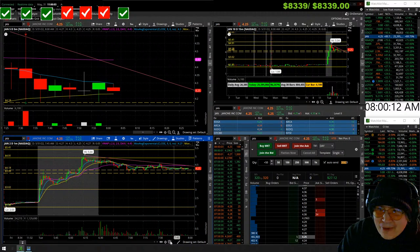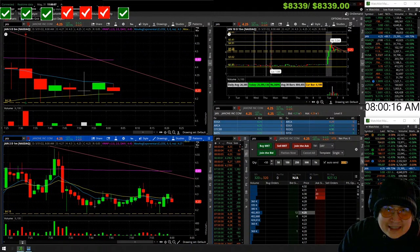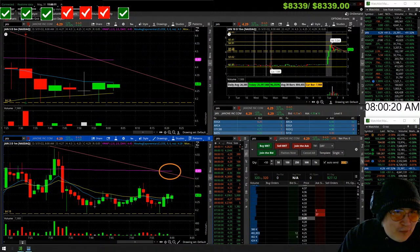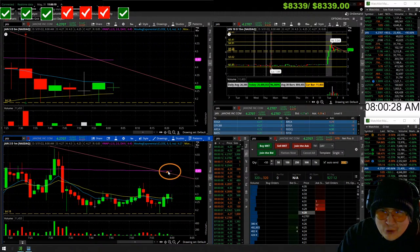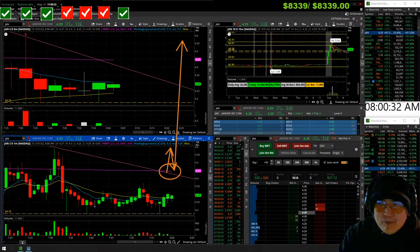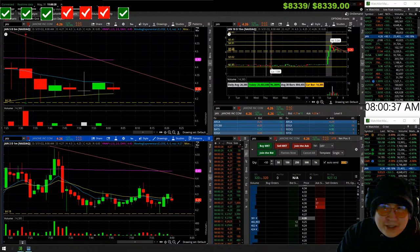Here we go. Let's get it. If this gets up over this level, I'm going to take another trade. If it gets up over the 450s, gets back up over the VWAP, this is going to be my time to take the trade. I'm going to take it right there. I'm looking for a push up to 460, a little pullback, boom, and for a run right into the halt. That's what I'm waiting for.